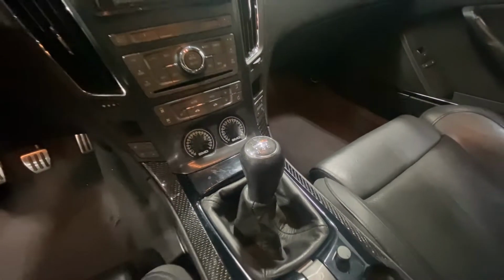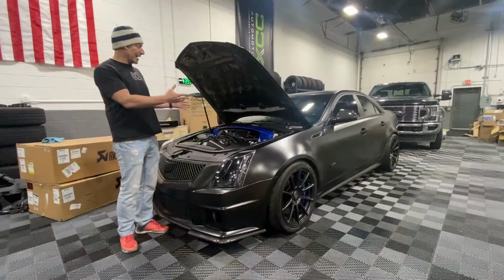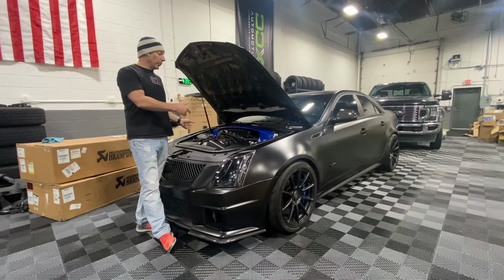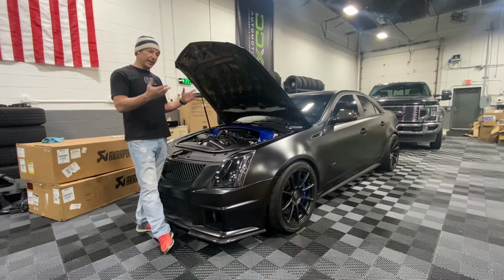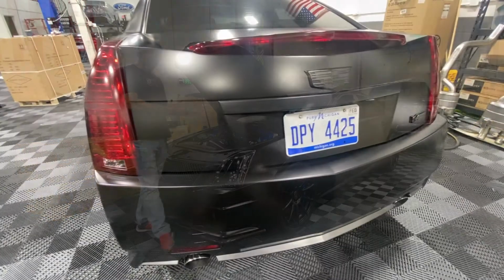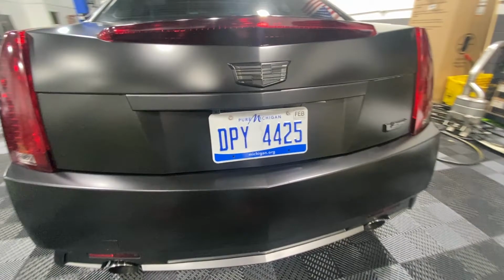Again, it's a manual. I can drive it daily. It's not super loud because on the exhaust side, which I haven't talked about yet, we've got Cook's headers and Cook's X-pipe going into the stock mufflers and then I got these stock exhaust axle back. The reason I did that was because I had a Corsa system on.